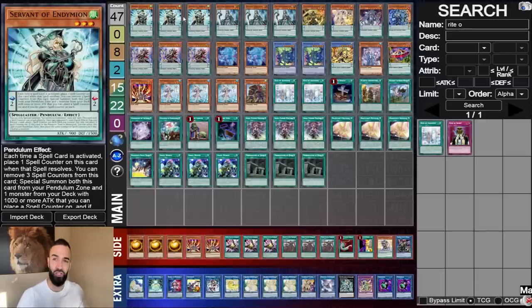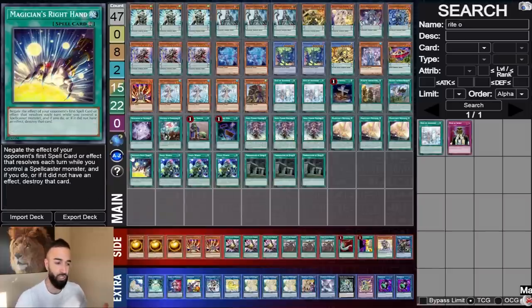Each time a spell card's activated. If I could play 100 Into the Void, I will play 100 Into the Void. This deck would be tier 0 with that. 3 Mastery, obviously. Restage in right hand, amazing.